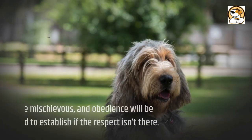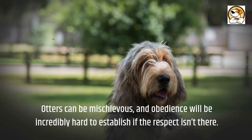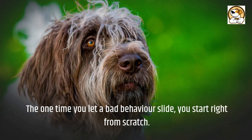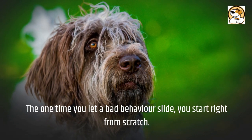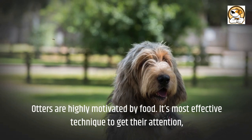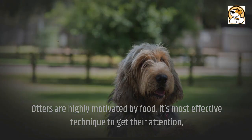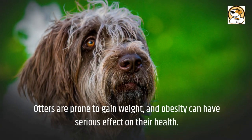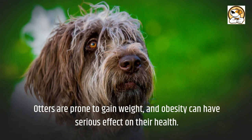Otters can be mischievous, and obedience will be incredibly hard to establish if the respect isn't there. The one time you let a bad behavior slide, you start right from scratch. Otters are highly motivated by food. It's the most effective technique to get their attention, but you must monitor their food consumption. Otters are prone to gain weight, and obesity can have a serious effect on their health.